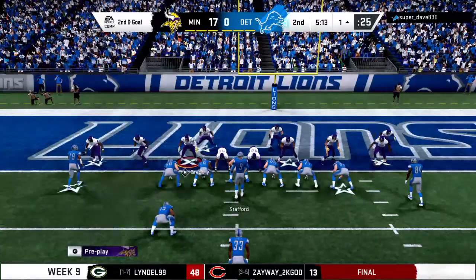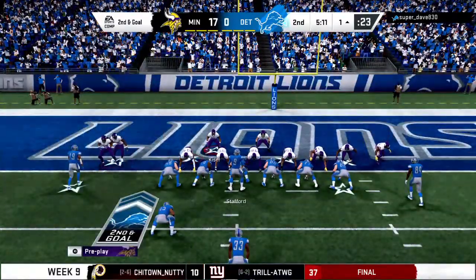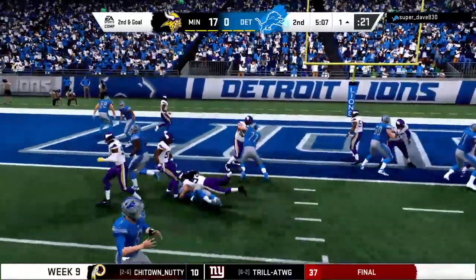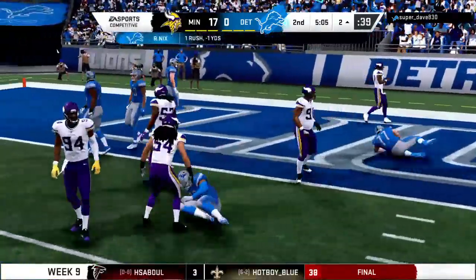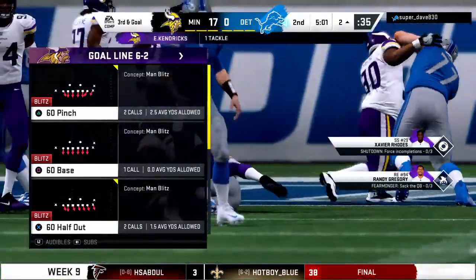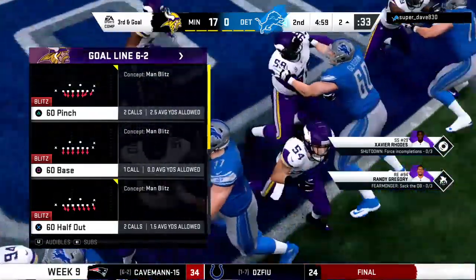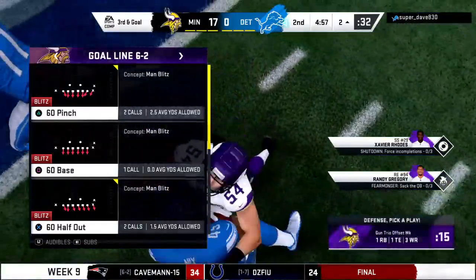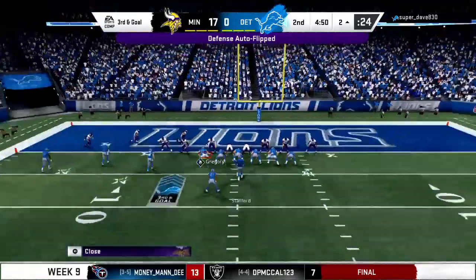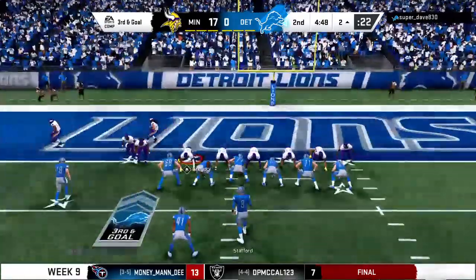2nd and goal from the 1. Check 31. And they'll turn to the power game to try to get in. Trying to keep those big legs churning, but he's going to go down in the backfield. After a play like that, there should be congratulations all the way around, I think, because if you can stop a big fullback like that, that's not easily done. Yeah, he does not go down easily. You're right, but he did there.